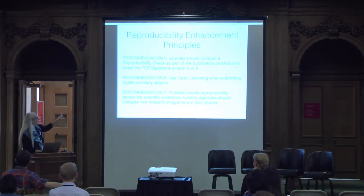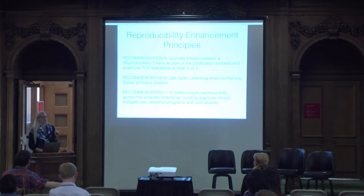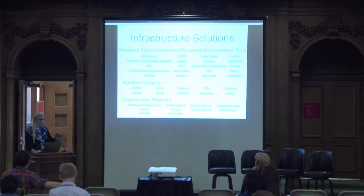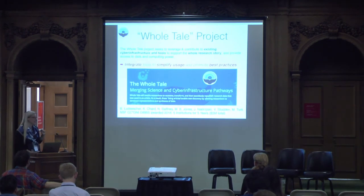Okay. And the last recommendation is support research in this area. It's not obvious how to do all of this stuff in research contexts. So considering this as a research area, we can start to understand what reproducibility means in computational settings where there may be privacy implications with the data and other aspects. Let's do research on what that actually means. Okay, lots of infrastructure solutions are popping up there. These are all hot-linked and they're all very cool. I don't have time to talk to them.